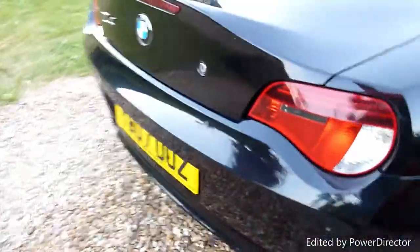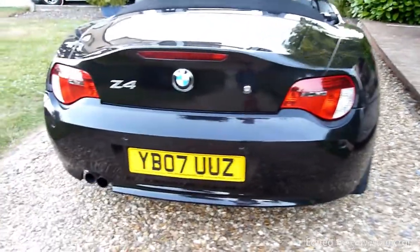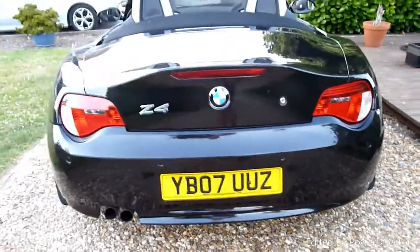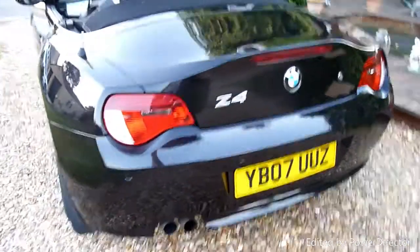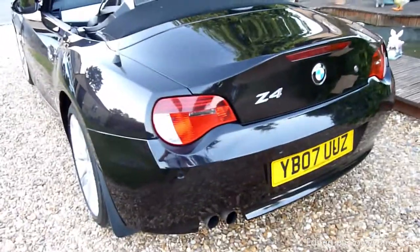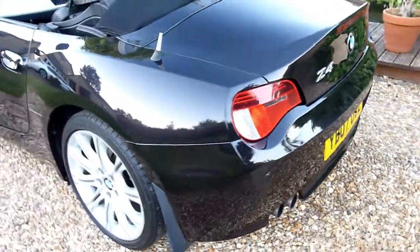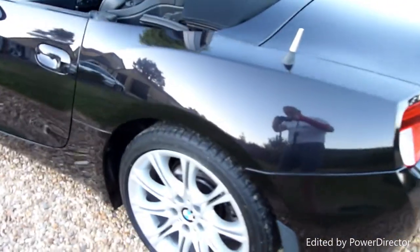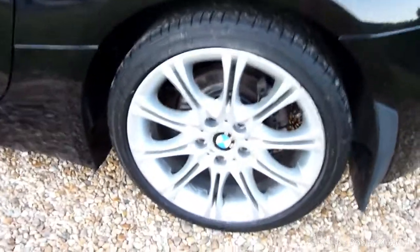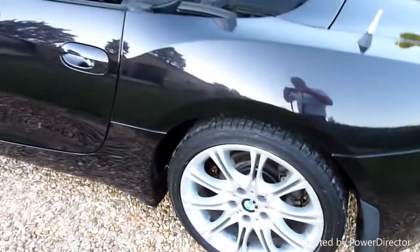Coming round the back of the car, got the parking sensors on the back there, and the twin exhaust pipes. The 2.5 being the engine to have, the straight six. It really is the mutts. I really like this car. And the rear wheel there. And look at the reflection.